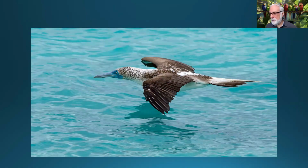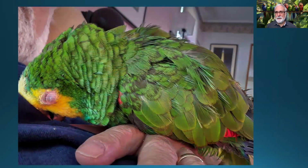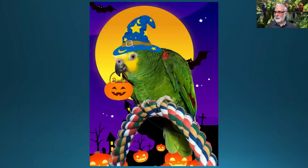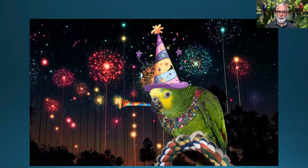And I'll end with a few pictures of Boozy. Every afternoon at 3 p.m., Boozy starts screaming. She knows it's nap time. She takes a nap on my chest every afternoon. She goes to sleep sitting on my hand, head on my chest, and we usually both sleep together. And that's her on 4th of July. That was her on Halloween. And there she is celebrating the new year.